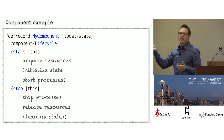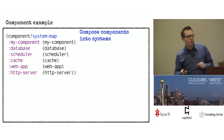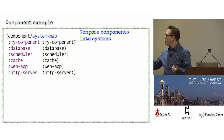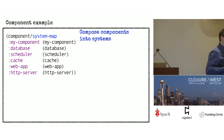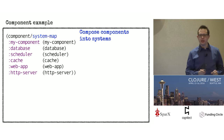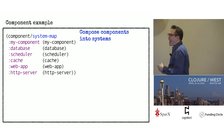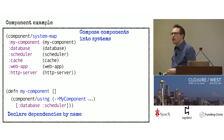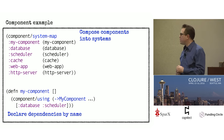So this is basically a pattern for managing all the stateful resources in my program, and I compose a bunch of these components together into a map called a system. And the system gives names to the instances of each component in the system. So now I have names to refer to all of these things, and the components can declare that they depend on other components by name. And that turned out to be really important.